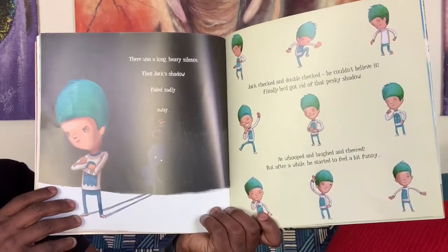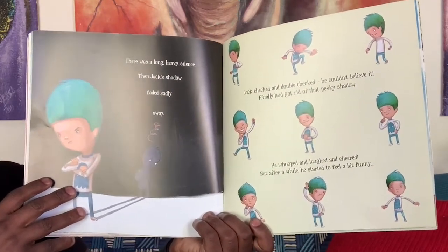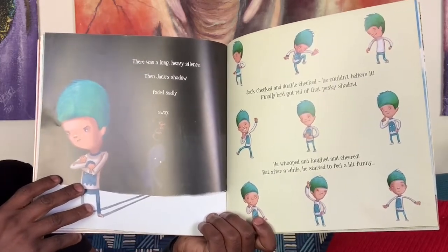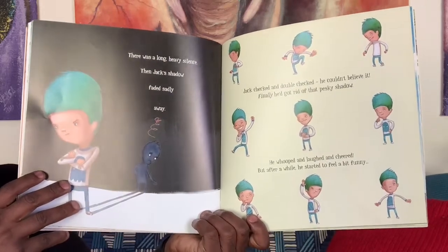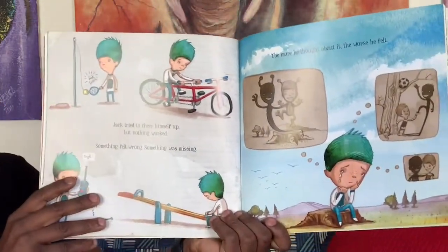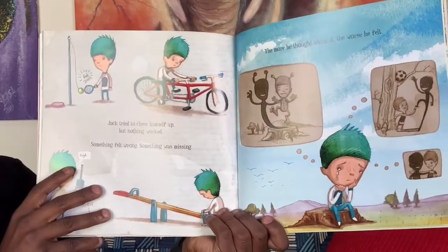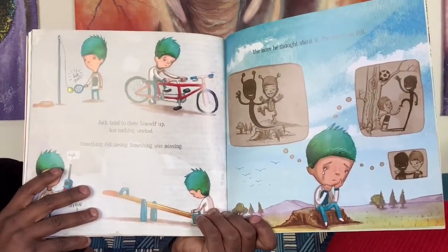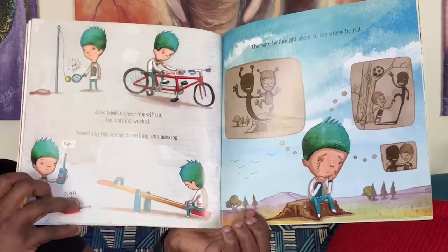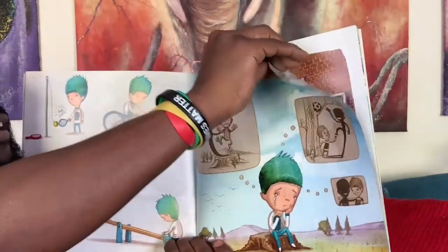Jack checked and double-checked. He couldn't believe it. Finally, he'd got rid of that pesky shadow. He whooped and laughed and cheered. But after a while, he started to feel a bit funny. Jack tried to cheer himself up, but nothing worked. Something felt wrong. Something was missing. The more he thought about it, the worse he felt. Oh, sigh, sigh, sigh. Poor Jack.